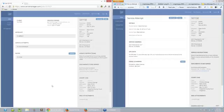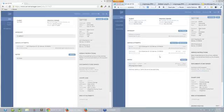Let's go back over to our client browser over here. I'm going to refresh, and you'll notice there's the service attempt. So now the client can log in and see that service attempt, and I also sent them an email when I shared it as well. Let's go back to the job. So you'll notice I didn't have to print a field sheet or anything. Gene logged into the system.